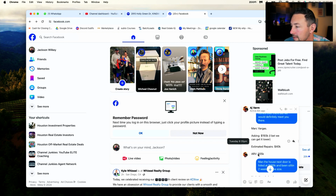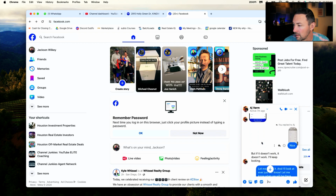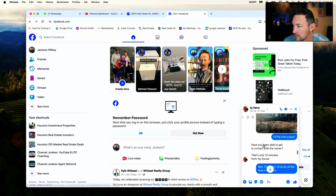You know, and this is the other thing I'm learning, all the wholesalers and stuff, they're all going to put these ARVs out there, 305. I think that's like super pushing it. Now, it might go a little bit higher sold per square foot because it's just a little bit smaller and compete with this other one. I don't really know, but that's what I said. I'm like, man, there's one next door for 199. Yeah, he didn't tell me that. And then he sent me this comp and said we can go take a look at it.